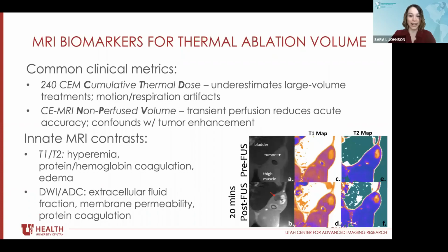Fortunately, several innate MR contrasts may also detect immediate changes after ablation. T1 and T2 relaxation are sensitive to hyperemia, edema, and hemoglobin coagulation. Diffusion-weighted imaging and ADC can quantify changes in cell membrane permeability.